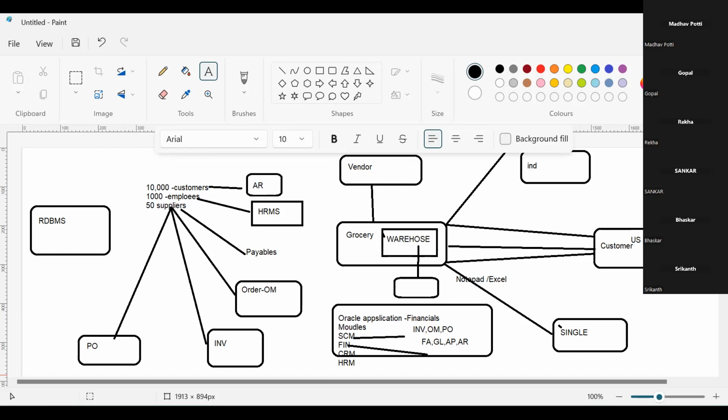And why do we have to learn PL/SQL? PL/SQL is a procedural, structured language in which the code is executed top to bottom. Both SQL and PL/SQL are simple English-like languages. In Java there is a little more complexity, but PL/SQL is simple to understand and simple to execute. In PL/SQL you have to understand cursors, ref cursors, and how to handle exceptions. Just as we handle exceptions in Java, in a similar way we can write exceptions in PL/SQL.